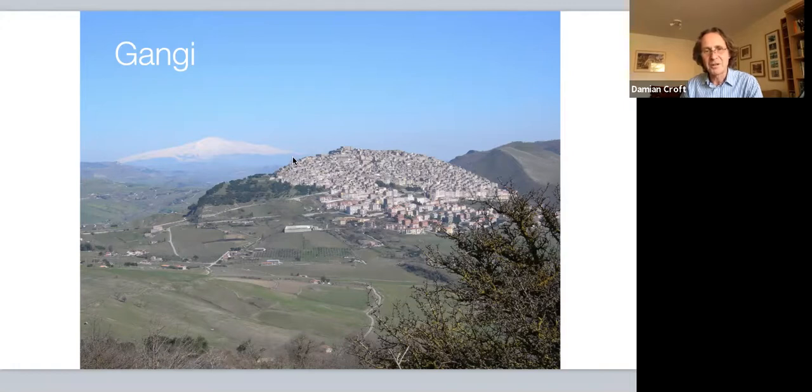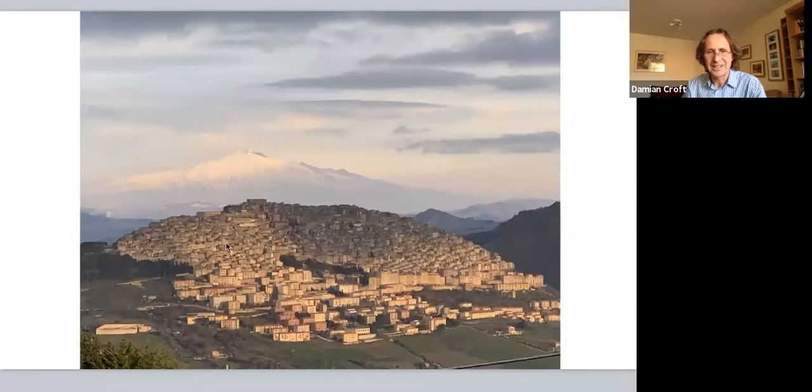And what's so spectacular about it, especially in the wintertime, in the background, you get a backdrop of Mount Etna, which is about 60 miles away from where we are here, but nevertheless, still very prominent. So that's Ganji. What an extraordinary place. I've got another view of Ganji here, this one here. But let me tell you a little bit about Ganji, because I think it is an extraordinary place, and it's really worth visiting if you've got time to go and visit it.